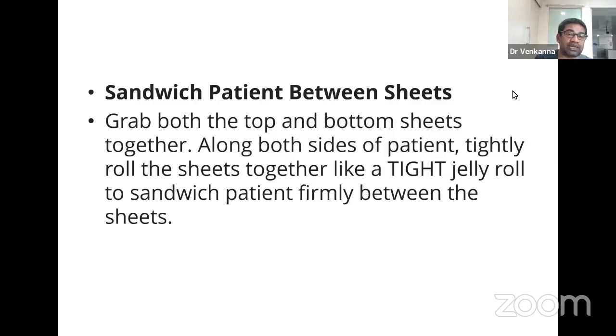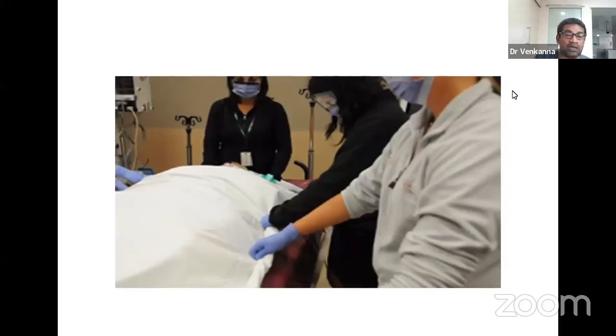Then coming to the sandwich technique, sandwich the patient between the sheets. Grab both the top and the bottom sheets together along both sides of the patient. Tightly roll the sheets together like a tight jelly roll to sandwich the patient firmly between the sheets. You can see in the picture that the lower and upper linen sheets were rolled like a jelly roll near to the patient.